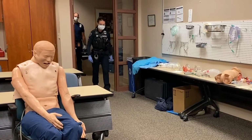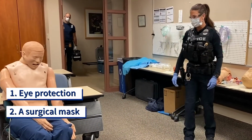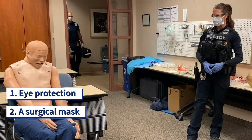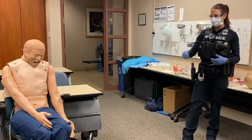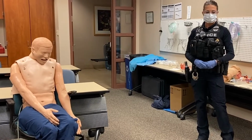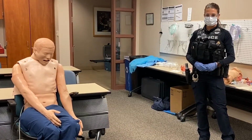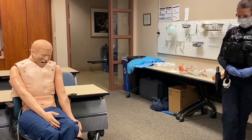When responding to any medical call, the minimum PPE recommendation is: one, eye protection, surgical mask, and gloves. When possible, try to avoid standing directly in front of the patient and maintain at least 6 feet of distance. However, if additional assessment or intervention is necessary, this may be impractical.